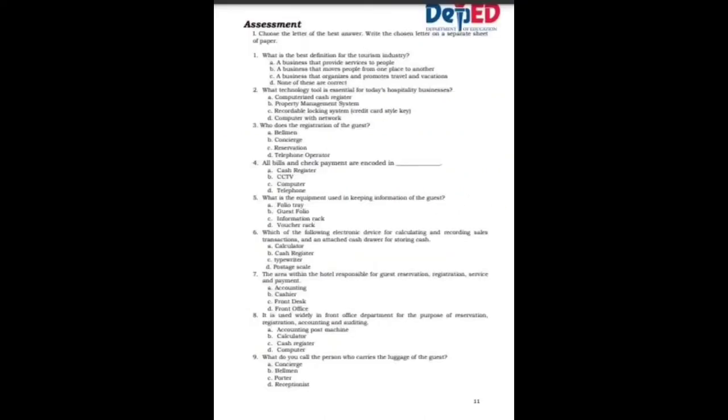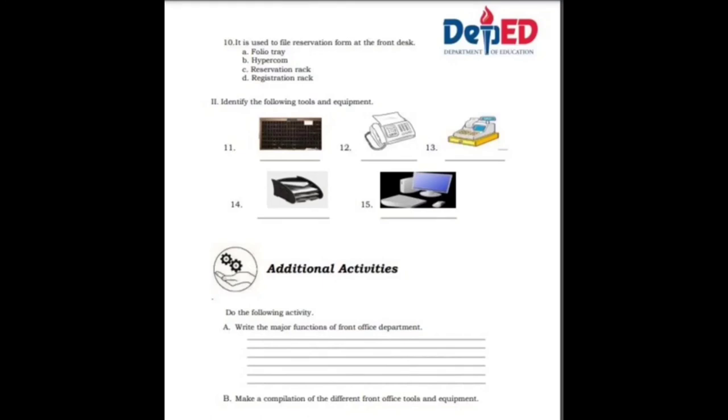Next is the assessment, which is divided into two parts. The first part is multiple choice questions. So all you have to do is simply write the letter of your answer on your answer sheet. Part 2 is identifying pictures. So just write the name of the tools or equipment that is being shown in the picture. The last part is the additional activities. Part 1, write the major functions of the front office department. Part 2, make a compilation of the different front office tools and equipment. You may put it on a bond paper and attach it to your answer sheet.